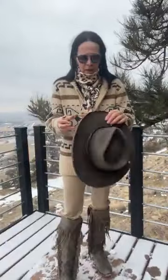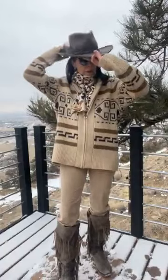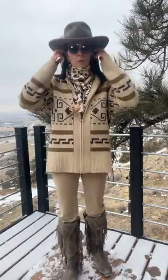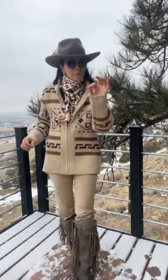And now I'm going to show you how, in fact, we can take it to a Western appeal with a great Western hat and take it a little more Mountain West cowgirl or cowboy or however you want to say it. So there's the look, and just see how the sweater itself transitioned. And that happens with just a little tweak of accessories.